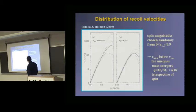This here shows the probability distribution of kick velocities, and this is fit to the numerical GR results as a function of the mass ratio. This is the aligned case, and this is the random spins. Actually, here's the answer to your question: the spins were between 0 and 0.9. And so you see, as I said earlier, if the spins are random, it's a few hundred kilometers per second for an equal mass black hole. But the kicks go down to about 1 kilometer per second, irrespective of the spins, if the mass ratio is less than 1%.